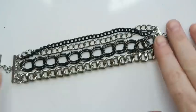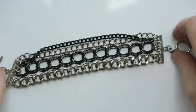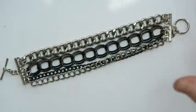This bracelet, I think I will try to sell. It's got a nice multi-strand, different kinds of chains. I could see someone really enjoying this bracelet. So again, it's probably gonna be 15 bucks or so, but I think somebody will enjoy it.